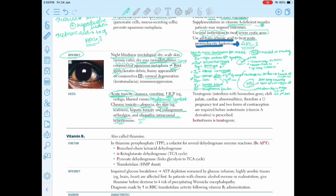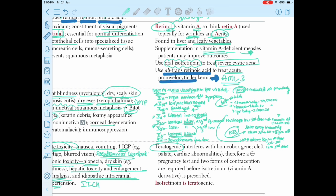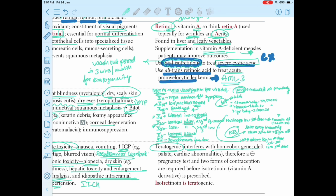Also, vitamin A shows teratogenic effects. That's why when we give isotretinoin to a patient for acne, we have to be cautious. Like the washout period for this drug is 3 weeks to 2 months, because it is teratogenic. It has a teratogenic property, so it interferes with Hox genes and cleft. So this baby is born with cleft palate and cardiac abnormalities.